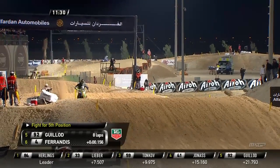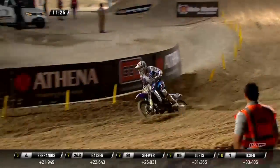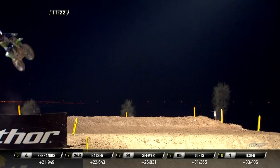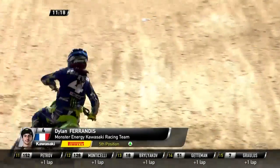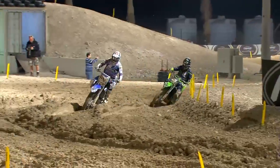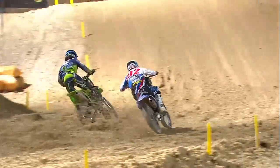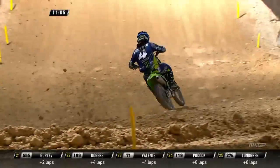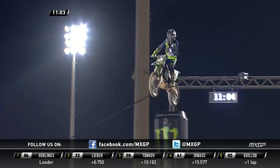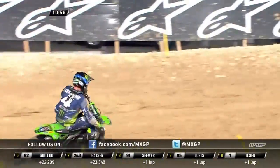But a neat move there from the number 4, Dylan Ferrandis, as he finds a way past the 92 of Valentin Guillot on that standing construct Yamaha Yamalube machine. And that puts him up into the pass on 5th then. Ferrandis on Guillot, the Frenchman on the Swiss. So charging his way back towards the front in what is now a damage limitation exercise for Dylan Ferrandis. Number 4 here on the Monster Energy Kawasaki. Got himself up into 5th place ahead of Valentin Guillot.